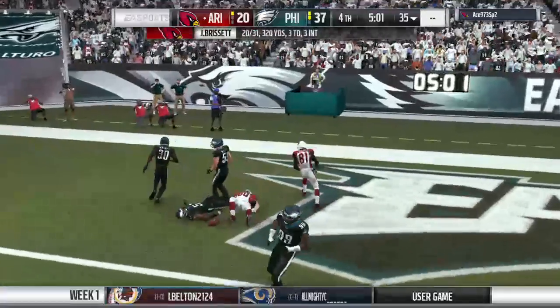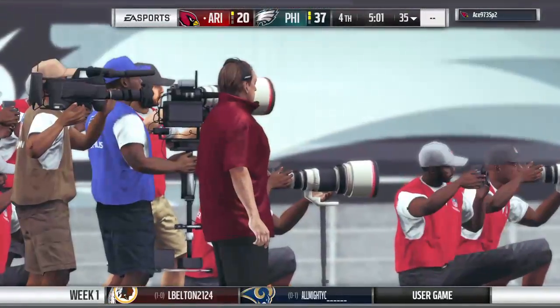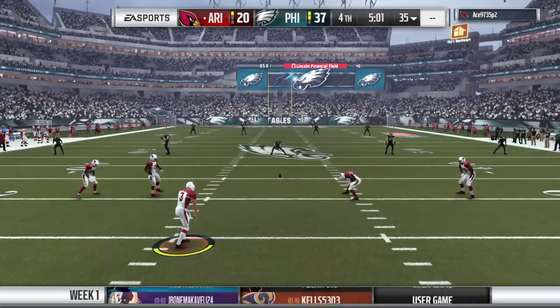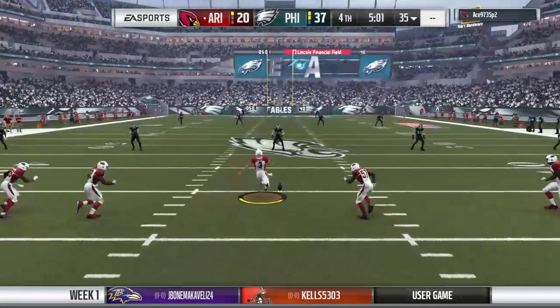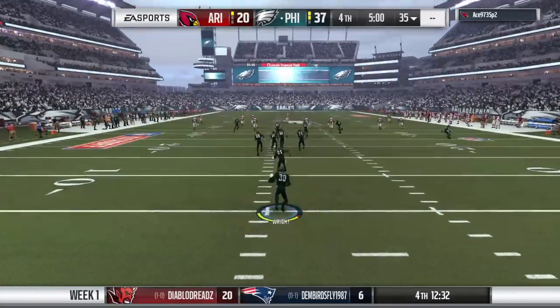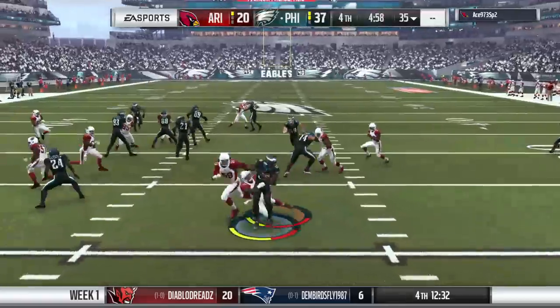And unable to connect. They don't get the two-point conversion here. Tough there. Good pass. Hit the hands. He just couldn't bring it in. And every receiver's coach everywhere seeing that play: focus, focus, focus. Watch it all the way in and tuck it away.